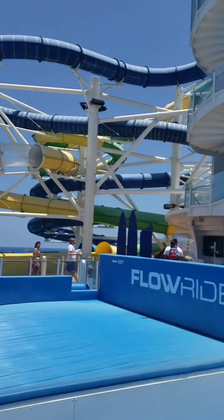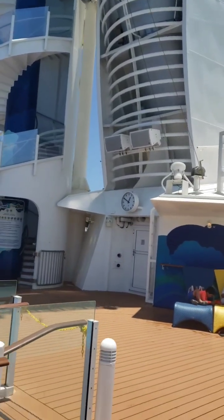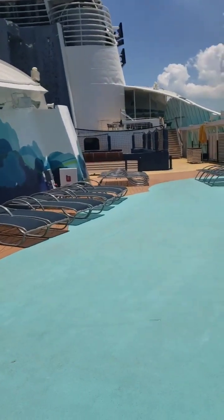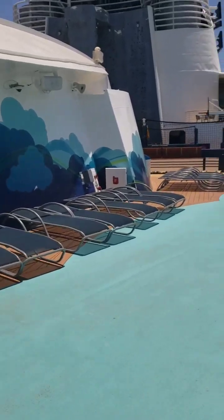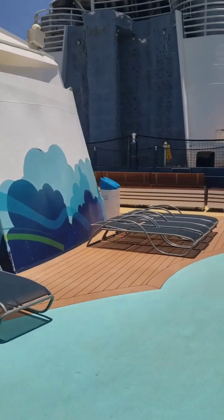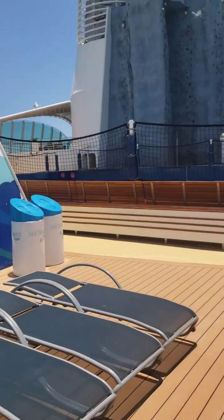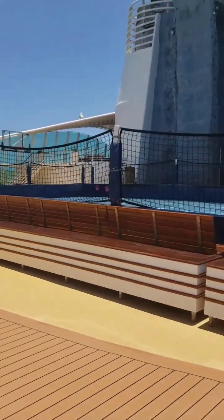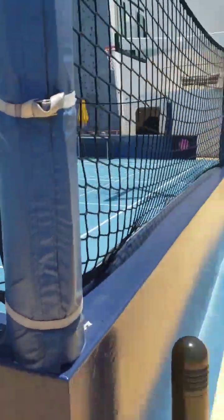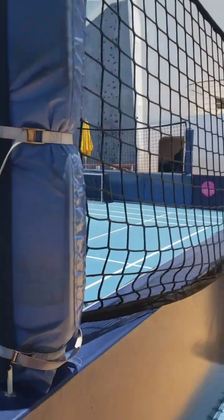You got your water slides, the same two there on every ship. And they all have set times, so you have to check out your cruise planner. And over here, you got your rock wall and your sports court. I know on some ships, sports court will be open 24 hours and you just play basketball 24 hours. Some ships, they actually take the ball away and you can't. And they do make you wear closed-toe shoes. They will yell at you. I've had it happen numerous times.